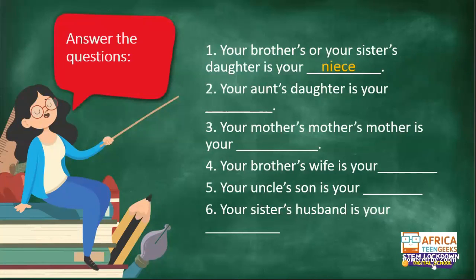Niece. Let's see. We have to fly through these. Okay. Number two, your aunt's daughter is your... Ah, there we go. Well done, cousin. Number three, your mother's mother's mother is your... Okay, I'm not getting any answers for number three. There we go. Your great-grandmother. Well done, guys.